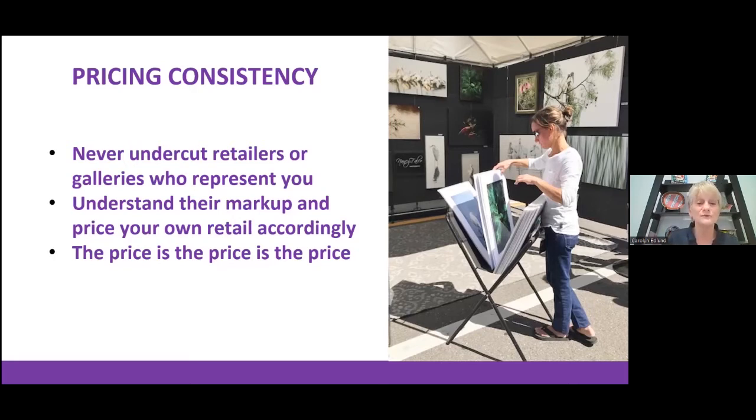Or if you sell something at a show, which is higher, and it's lower on your website, people are going to become angry because they'll feel like they overpaid. So keep that consistent wherever you're selling.